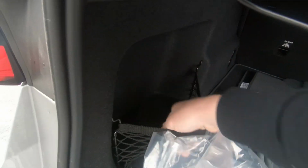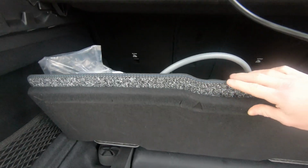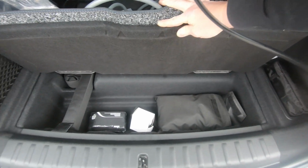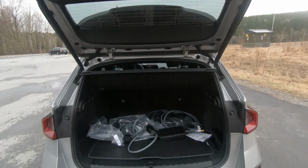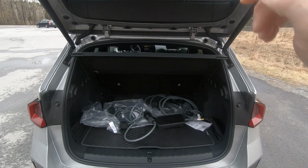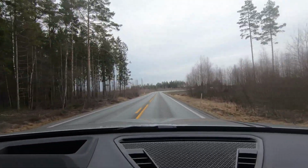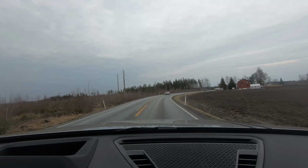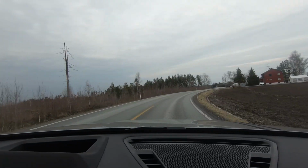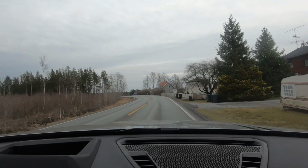In sport mode now, when we push boost or kick it, yeah, it definitely goes, but it's taken the refinement out of it. Now the throttle is just an on-off button. Now it's just not pleasant anymore. That's not the point, is it? Okay, this is interesting.